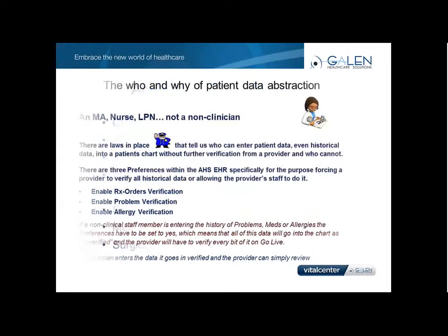And another reason for the clinicians, besides being the better of the two choices, there are laws in place to dictate who can enter data into a patient's chart, even if it's historical data. So the EHR, Allscripts, was good enough to put in some preferences, and these preferences are set up per role.